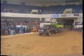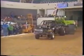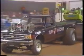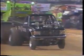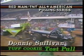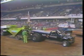As Sullivan gets ready to set fire to the track, let it go with that Chevy S10, and here he comes. Donnie Sullivan, Warsaw, Kentucky, the truck known as TUFF Cookie. Yeah, look here, right on out of here. Wasting no time, ladies and gentlemen. He's almost out of here to begin with. Ladies and gentlemen, as he shuts it off, let's give him a nice round of applause.